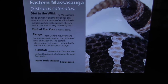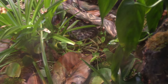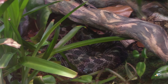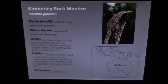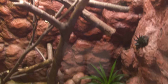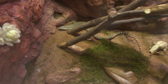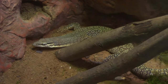We got an eastern Massasauga. Looking for him. There he is. There we go. Where is the snake? Very nice color patterns. Got a Kimberley rock monitor. Rock monitor has a very nice looking habitat. There we go. On the bottom. Very nice.